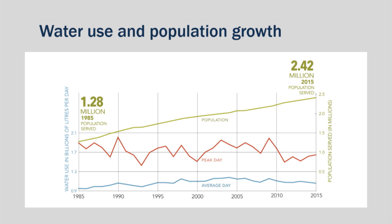Summer use is the key issue here. If you look at the red line, it's significantly higher than the blue one. That is a direct consequence of how much the use jumps up in the summertime, almost doubling under peak conditions from the average use over the year.